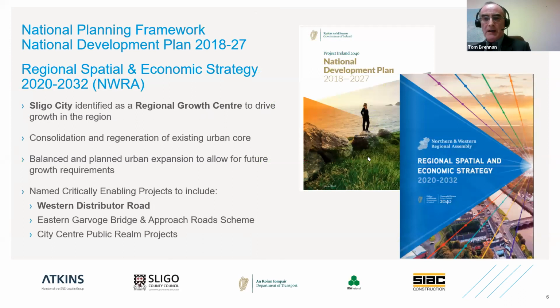Backing out a little bit, in the national context, the current National Development Plan and the Regional Spatial and Economic Strategy produced by the Northwest Regional Assembly identify Sligo as a regional growth centre to drive growth in the region. It specifies the consolidation and regeneration of the existing core of the city, and requires balanced urban expansion from the centre to allow for future growth requirements.